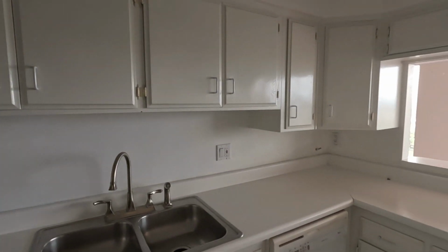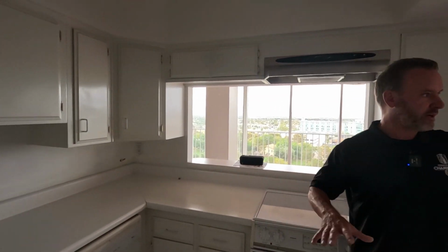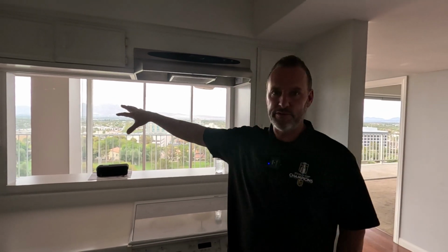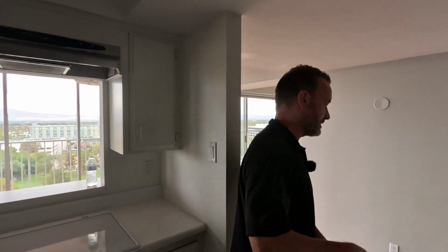Okay, so again, imagine this completely blown out and opened up to this whole area right here with all of these views and none of these walls that are impeding. So it's gonna look great.